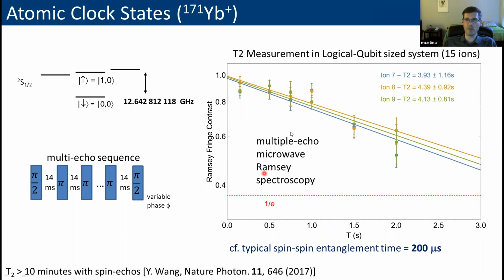By doing that, we can, as other groups, measure the T2 time, here done using a multiple echo sequence. We show that in our system, in the black box that I'm showing, we have T2 times of several seconds, probably partially limited by the quality of our microwave oscillator. And T2 times in excess of 10 minutes have been published by Ki-Hwan Kim's group at Tsinghua, and the more recent work there has achieved more than half an hour. So that gives us a very solid foundation to do all our quantum computing on, and some of the results I will be presenting later will be error correction.